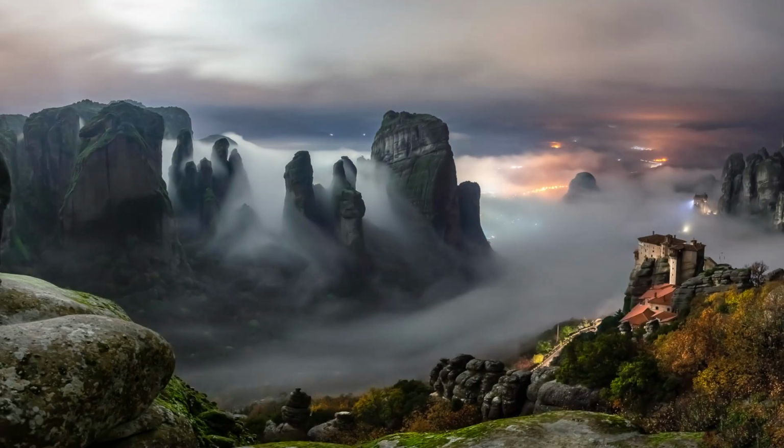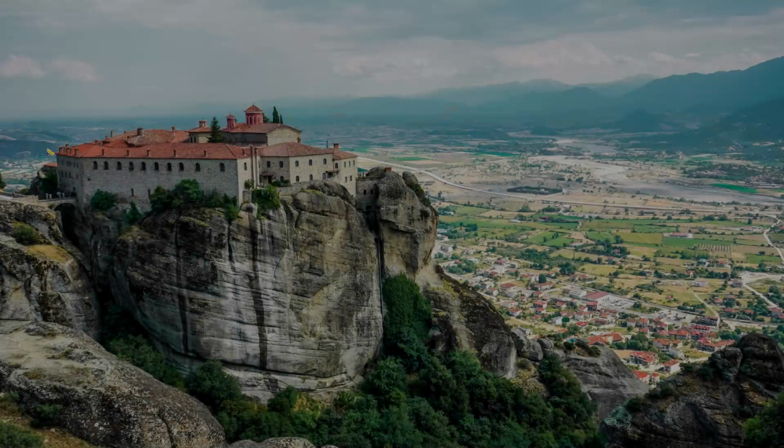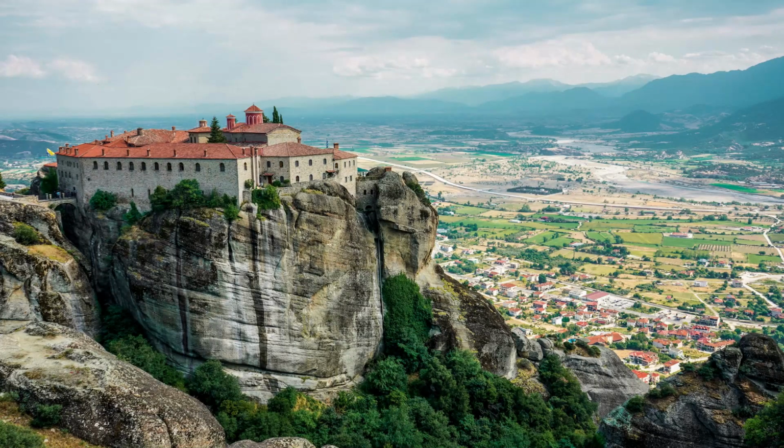In conclusion, Meteora, Greece, is a place where nature's beauty and human craftsmanship converge in a symphony of awe and inspiration. If you ever get the chance to visit, don't hesitate. It's a journey through history, spirituality, and the sheer grandeur of the natural world.